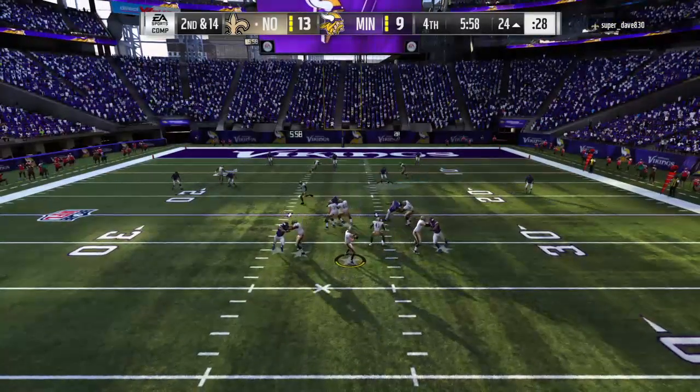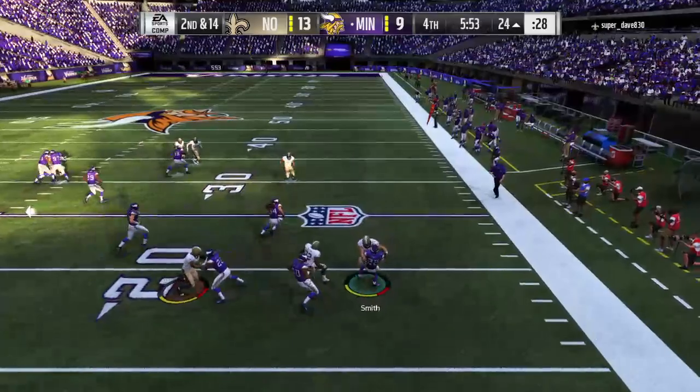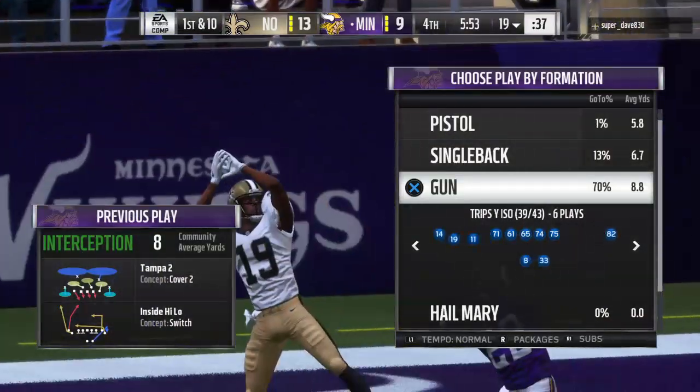Now Breeze throwing on 2nd down. And look at this. They get the turnover they needed. It's intercepted. Picked off by Harrison Smith. And he returns it up just shy of the 20 to the 19-yard line.